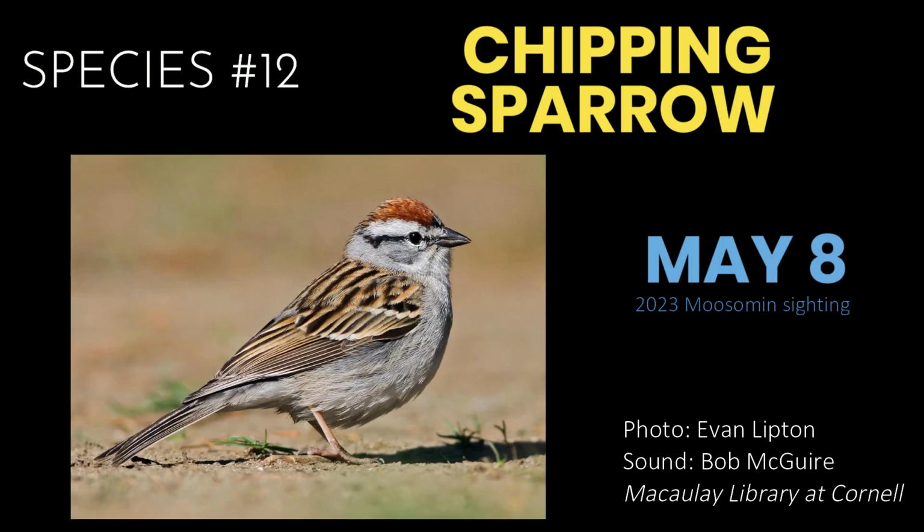Species number 12. Chipping sparrows, called chippies for short, can look a lot like house sparrows, but you will be able to ID the ones that have a rusty red cap on the top of their heads. Like the dark-eyed juncos a month before, huge numbers of chipping sparrows arrive all at once. Unlike juncos, chippies stay for the whole summer. Look for them on back alley paths throughout town. They love playing in puddles.